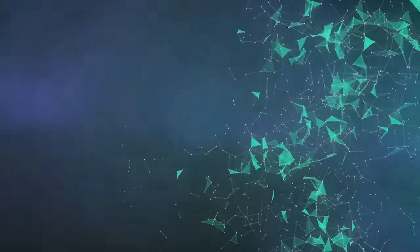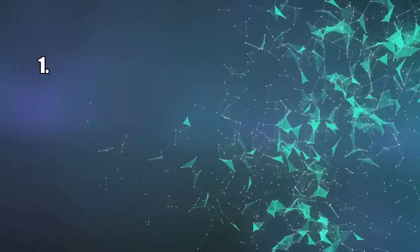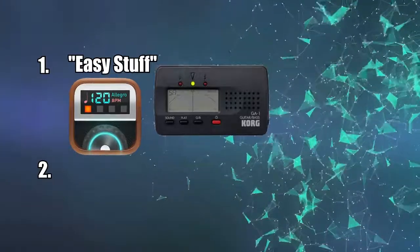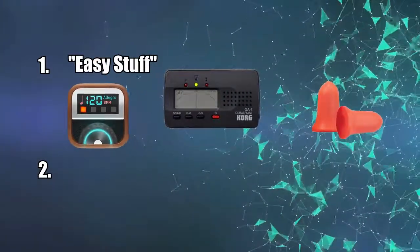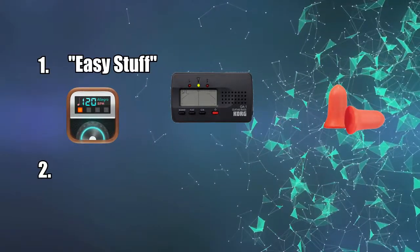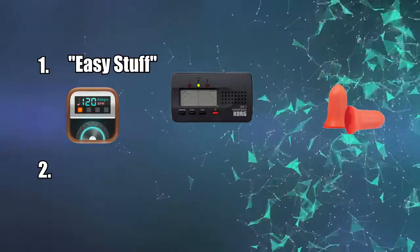In this video, I'm going to be going over some of the things that can be useful for musicians. I'm going to be splitting it up into two different halves. Easy stuff, which is stuff like metronomes, tuners, or earplugs. Stuff that's not necessarily as expensive, or isn't necessarily as hard to get into, but is still extremely useful stuff for musicians to have.